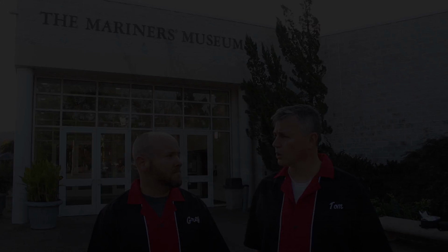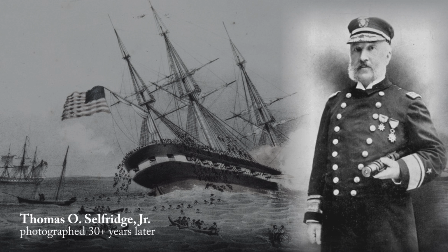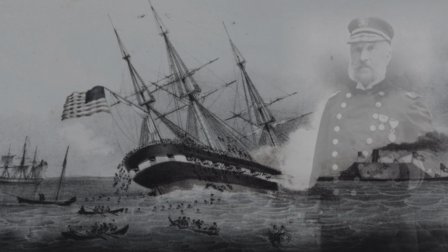That letter was written by Lieutenant Thomas Selfridge, who escaped the sinking Cumberland. He went on to survive many other naval battles in the war. Yes, his post-war story is pretty incredible too, if you check that out. The ship that he went down on, the Cumberland, went down with colors flying and is still on the floor of Hampton Roads as a wreck today. And the Cumberland wasn't the only casualty on March 8th.